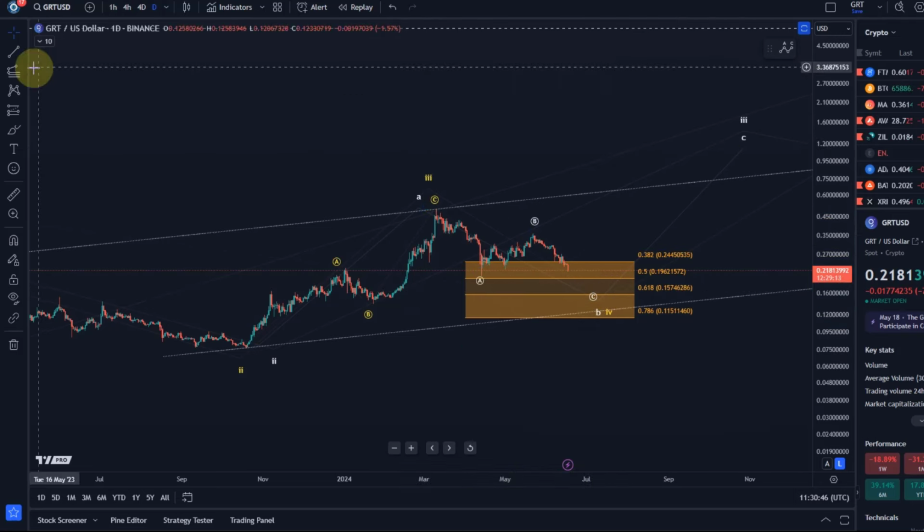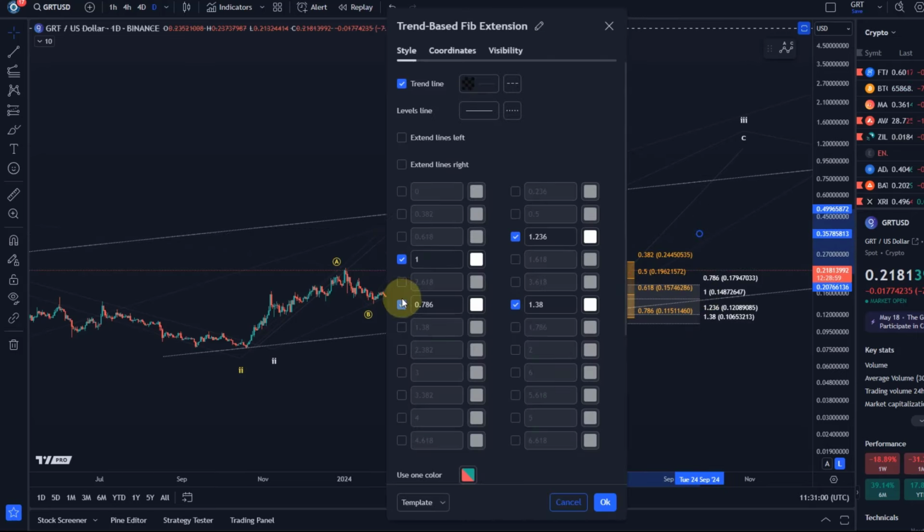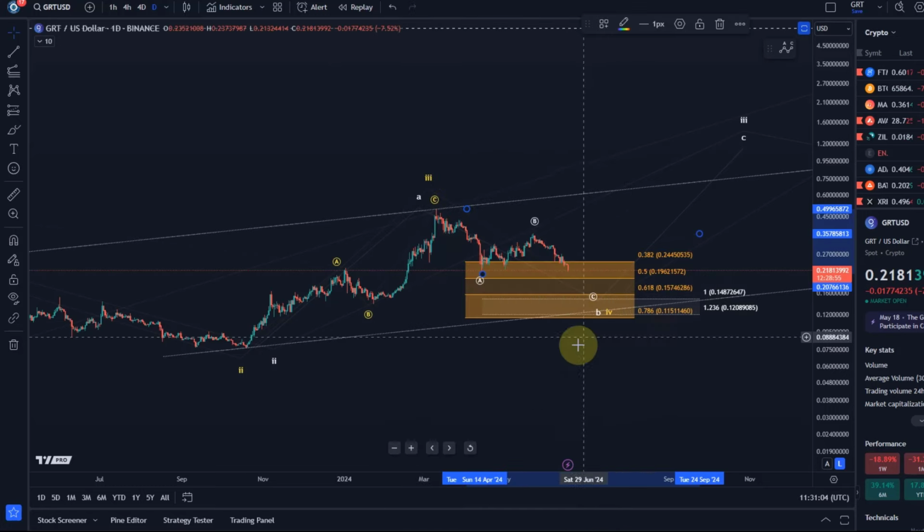Now, if we draw the Fibonacci extensions and take the 100% extension of wave A to the high of the B wave, the 100% extension points to 14.8 cents. So this would naturally be a key target. There are a couple of additional levels to watch, 14.8 cents and 12 cents. So this is all I can say. At the moment, there's no confirmation that lows are in place.